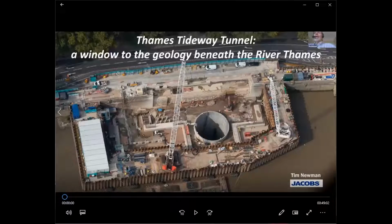The talk is by Dr. Tim Newman. Tim's got many years of experience working as a geologist, ranging from gold exploration in Australia through to mining geology in Botswana, and more recently as a geotechnical engineer on a whole range of projects across England. The title of the talk, and it's a little bit of a tongue twister, is The Tideway London Thames Tideway Tunnel, a window to the geology beneath the River Thames. So if we're set up and ready, let's move on and start the talk.